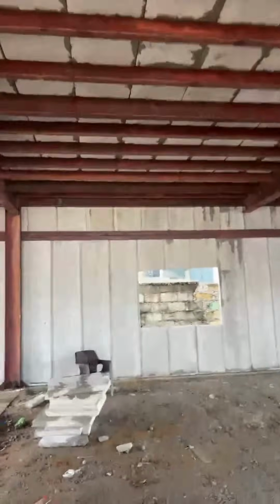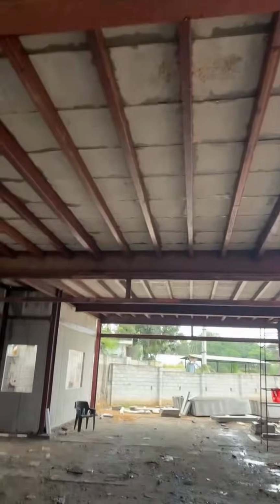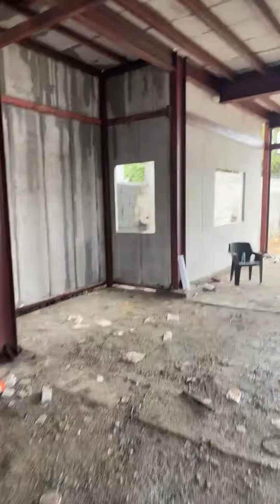So if you see here, the height of the structure up to this part is 26 feet center height, and the side height is 13 feet up to this mezzanine and 10 feet on the top. And also here we have used 50 mm wall panels as the mezzanine floor on the top. So we have multiple options.